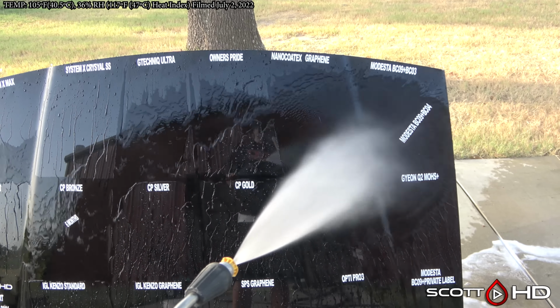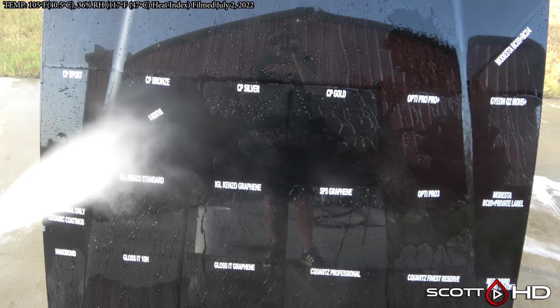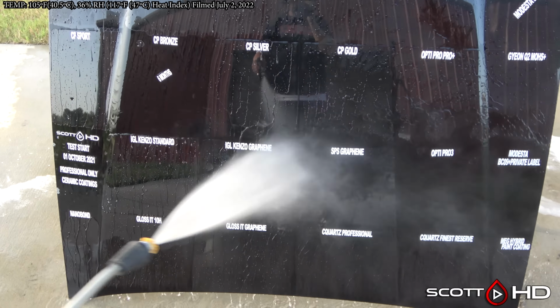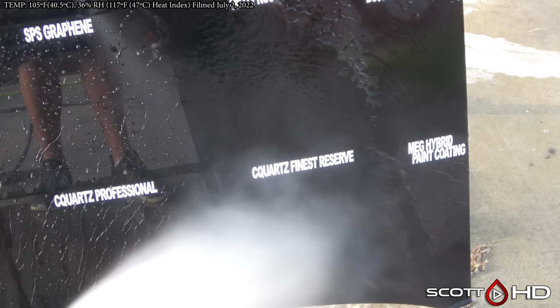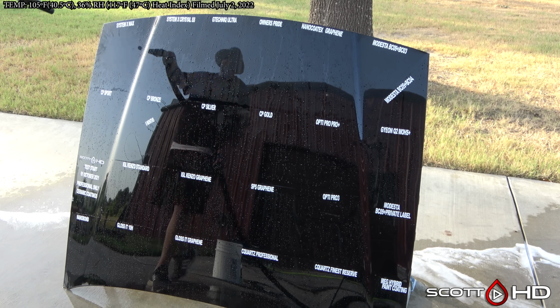Any surprises? I don't think so. But we're going to see which one is going to do the best. Right now, just looking at it, SPS Graphene seems to have the strongest hydrophobic properties. So you can see that it is still instantly hydrophobic like it was on day one. And all these others, maybe a little less so.